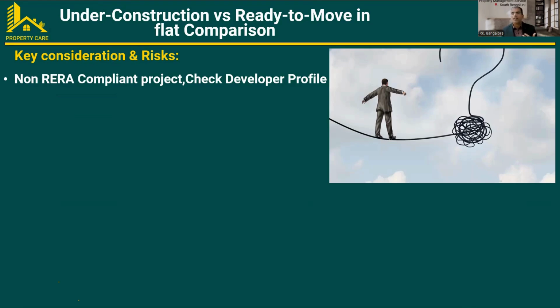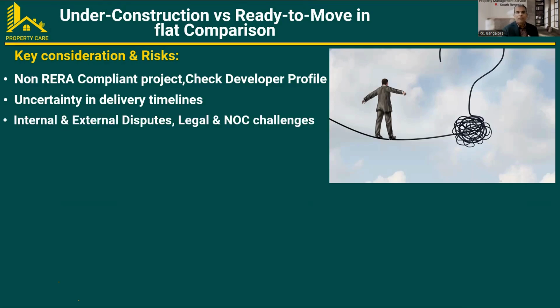And uncertainty in delivery timelines. Suppose he is promising 4 years, 3 years. If it exceeds, what to do, or if he is not able to complete, what to do? Because it's not RERA, there are some risks involved. So you have to decide carefully according to the builder profile and completion deadline. You have to be careful on this perspective.